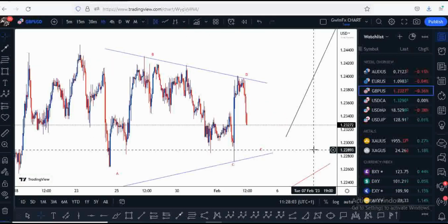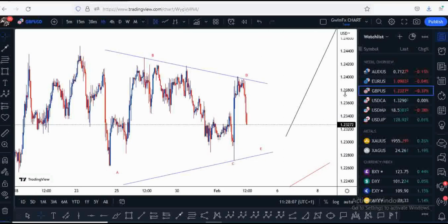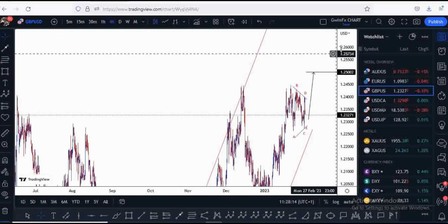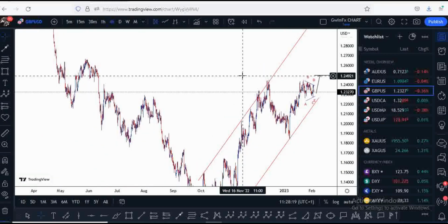What is our expectation? For my expectation on pound, I expect to see pound drop to some certain areas here, which I'm expecting, as price is definitely contracting around a key environment. So what key environment am I looking at here? First, I want to point out two things.